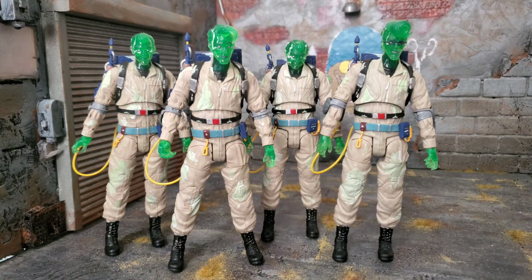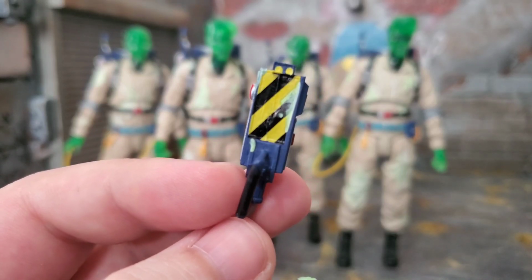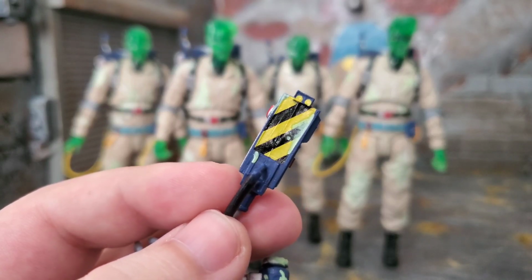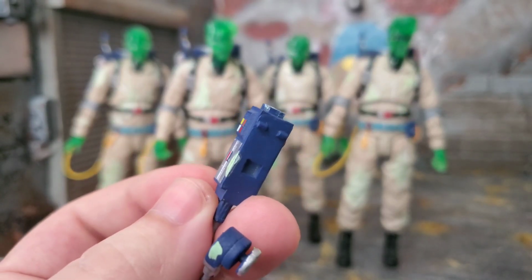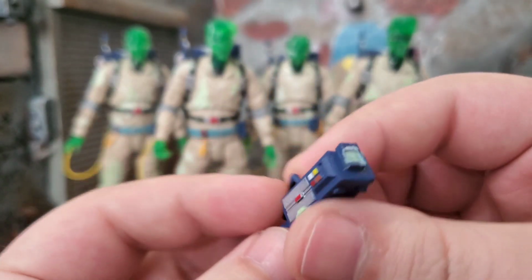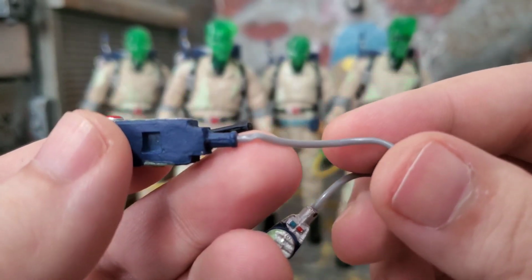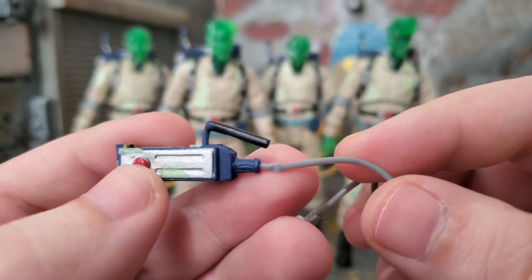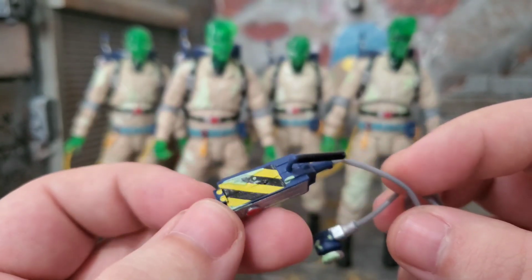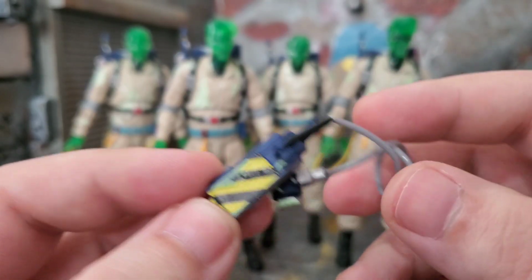But separately, they each come with a ghost trap. Now, this is a ghost trap we've seen before with the other Real Ghostbusters figures, but this one has the marshmallow slime gloop on it. One thing I wished would have been different is that every time you get these, there's like a crazy crimp right there on the cable, which is never a fun thing. But we do get 4 of these, and they all have their little slime gloopy spots on them, and it does glow in the dark on these as well.